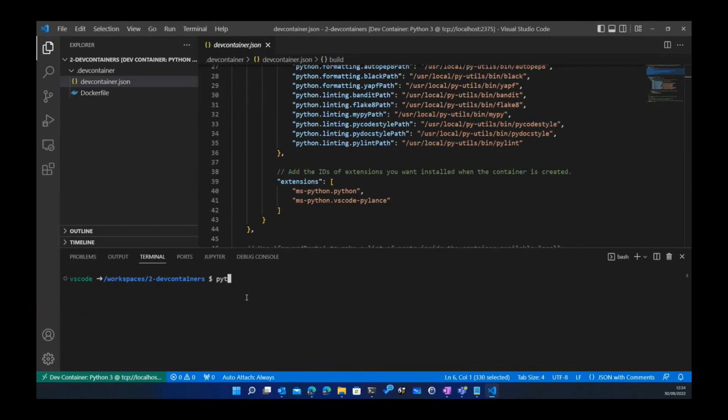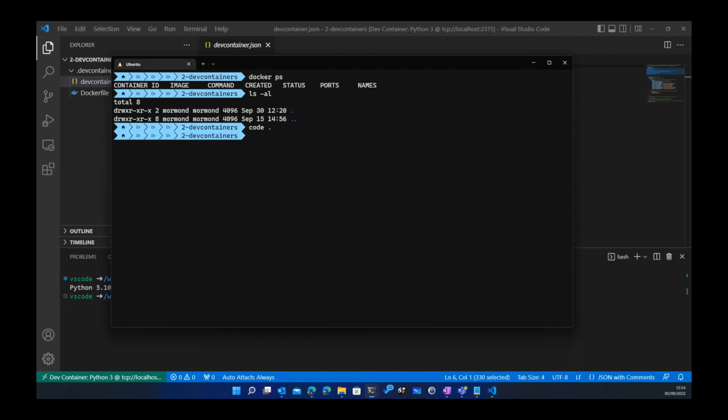What do you need to make this work? Well, you need Docker. It's a dependency on Docker. I think I'm just going to do a docker ps to show that one's running. So we've got a different container now running on Docker. So you need Docker.